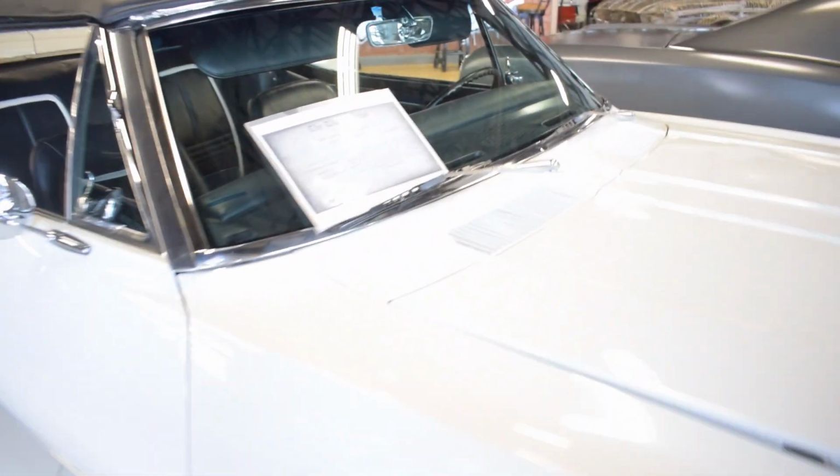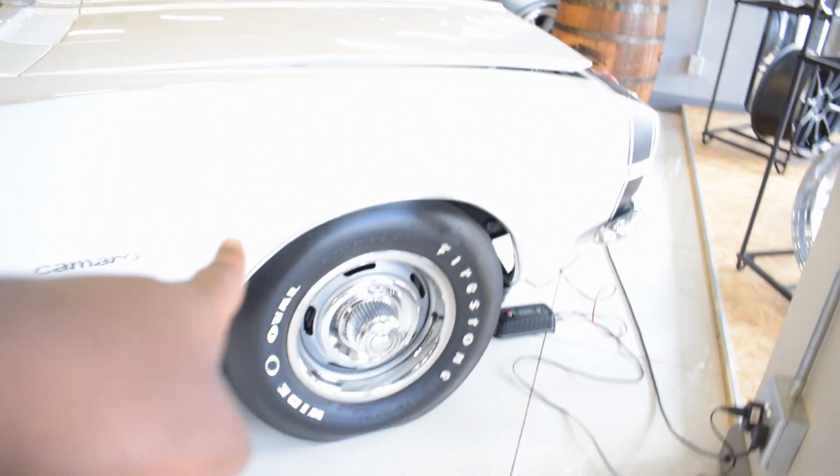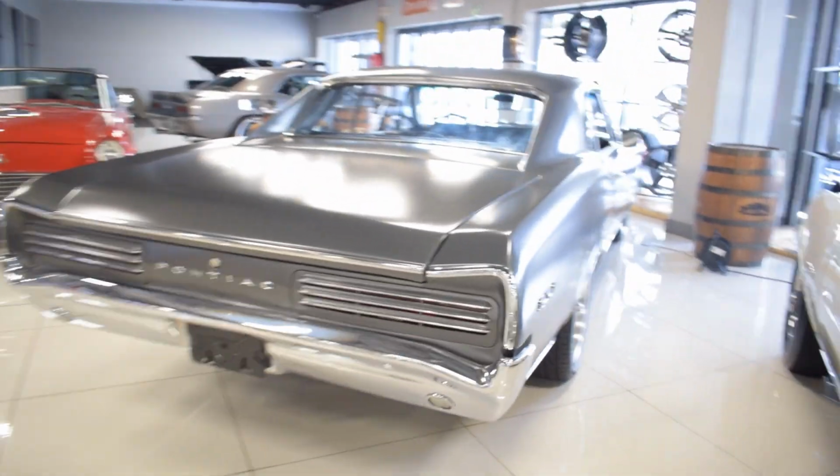I'm gonna move on over here. The plaque here says this is a 1968 Chevrolet Camaro RS convertible. Left-hand drive. I love the way those wheels look. Oh yeah. Oh wow. Okay, move on over. We saw this Mercedes. And here is a Pontiac GTO.